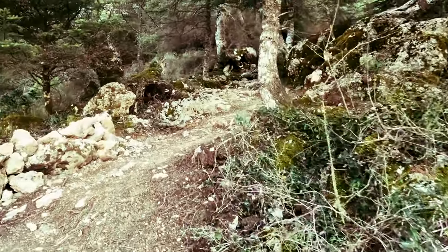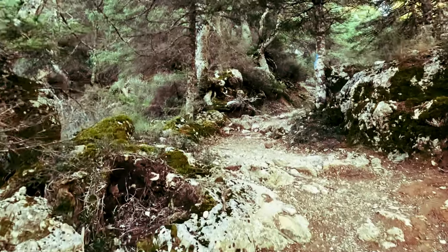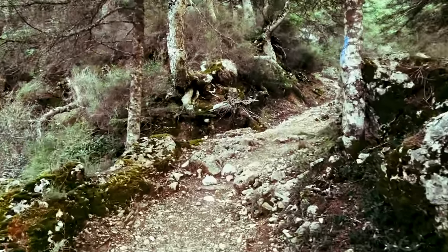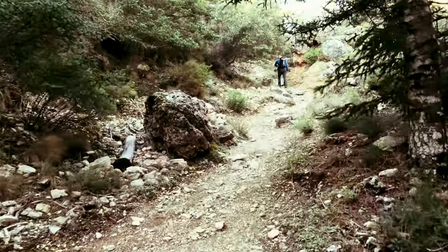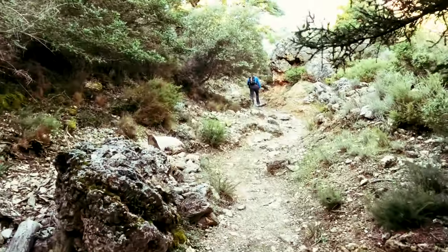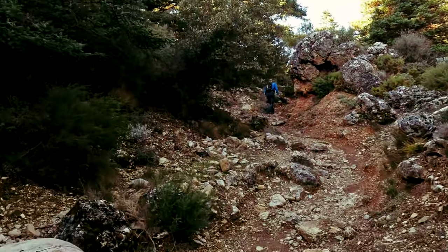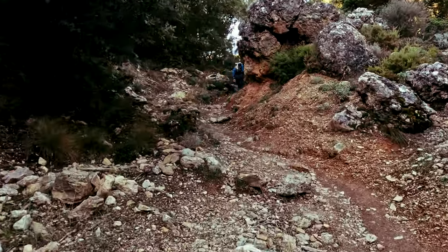So the higher you climb, the temperature is going down. But it's really good, pleasant when you're walking. You really like the cold. Normally it takes about 4 hours, but I think with this speed for us it's going to take about 5 or 6 hours.